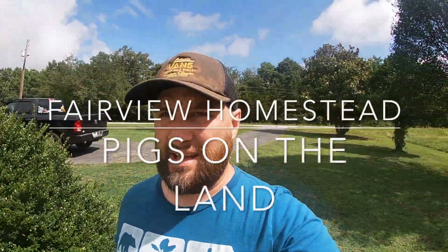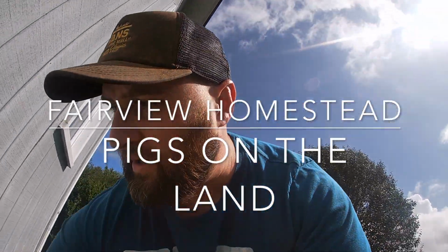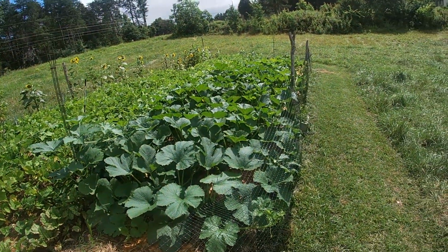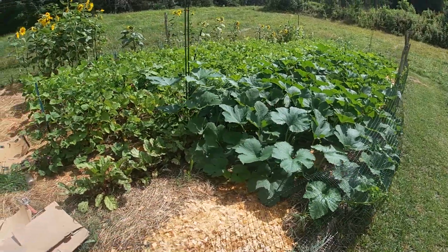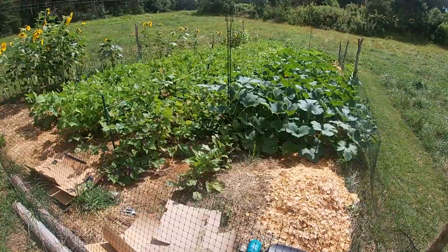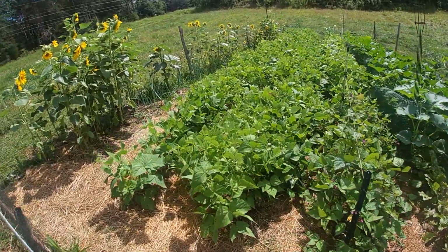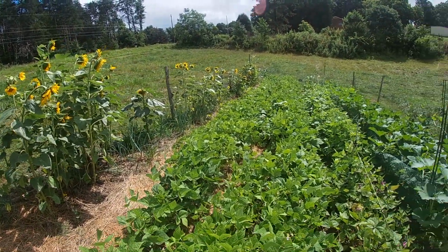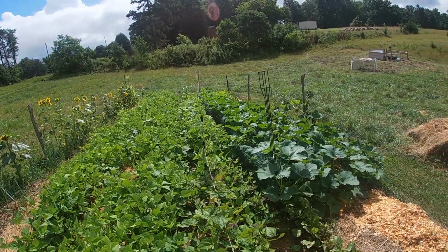Well, it is a nice and warm, humid North Carolina morning here on the little homestead. We got a little rain yesterday, which was nice and cooled things off a bit, but now it's back to the warmth. So I just wanted to show you some things as I'm out here doing my chores in the mornings. We got pumpkins galore. These are doing great. Got some beets, purple green beans, which we're getting ready to pick because we got some of those to harvest. Sunflowers looking nice, garlic. This is my favorite garden, it's so beautiful.